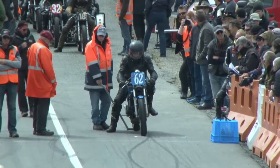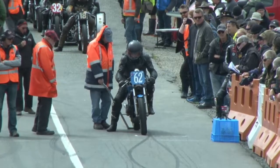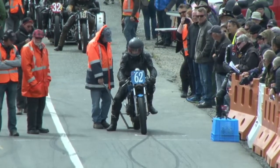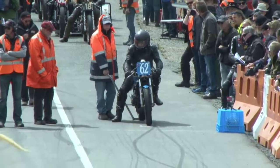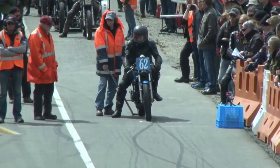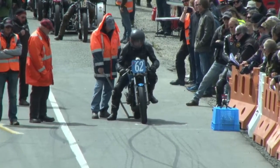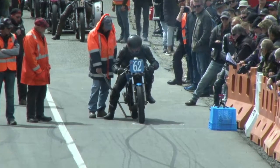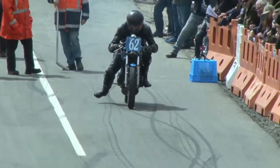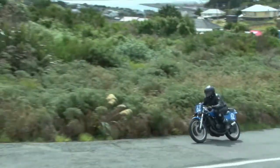Well, a number of two-strokes competing today. You can probably put them on one hand, and most of the others have been modified motocross bikes. So this has been a legit, very legit two-stroke Yamaha road bike. Nice start, took it up a gear.